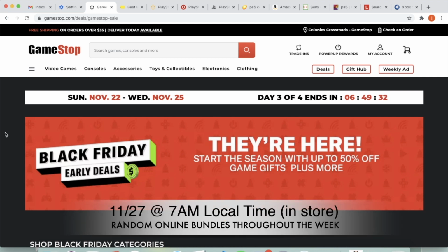GameStop is constantly dropping items throughout the week. They're not announcing what time or whatever, but just constantly check them. You can check Twitter too. I'll leave some Twitter links down below. When people see them, they just post it right away. So GameStop is pretty good, but the only bad thing is that they always sell it in bundles.